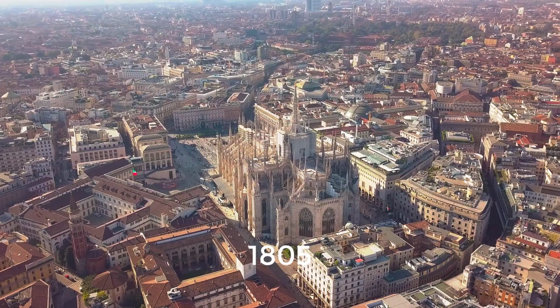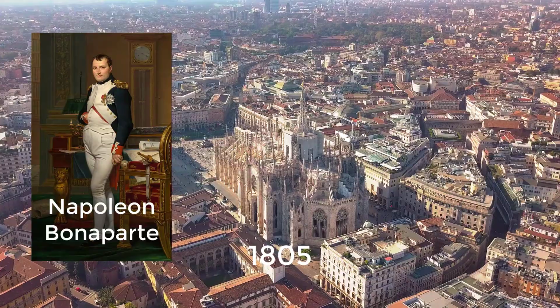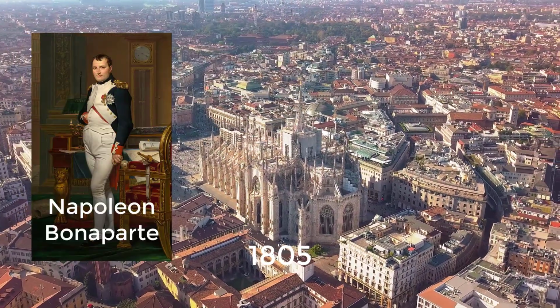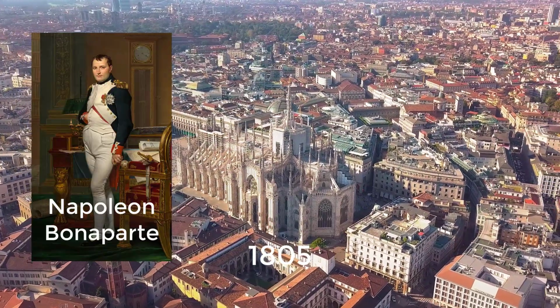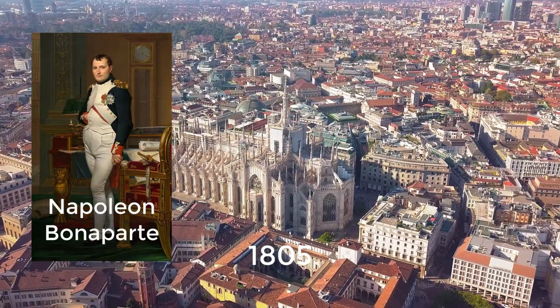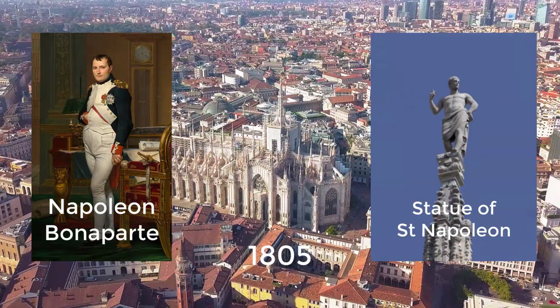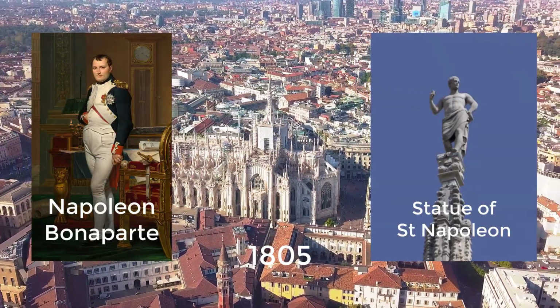In 1805, Napoleon Bonaparte, about to be crowned King of Italy, ordered the facade to be finished, and expenses would fall to the French treasurer, though this reimbursement was never paid. Duomo received some neo-Gothic details to the upper windows. As a form of thanksgiving, a statue of Napoleon was placed at the top of one of the spires. Napoleon was crowned King of Italy at the Duomo.